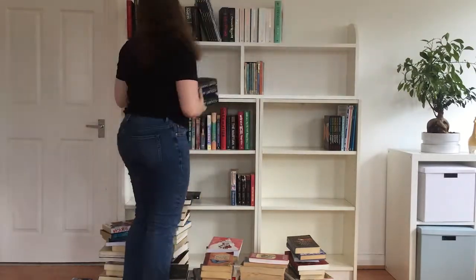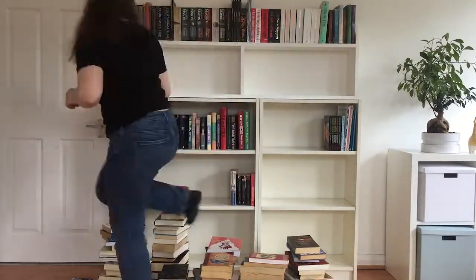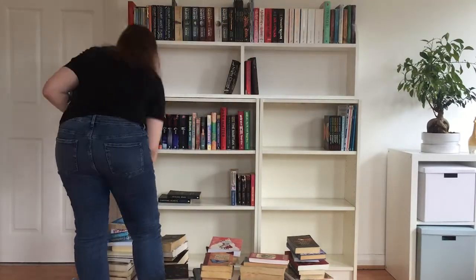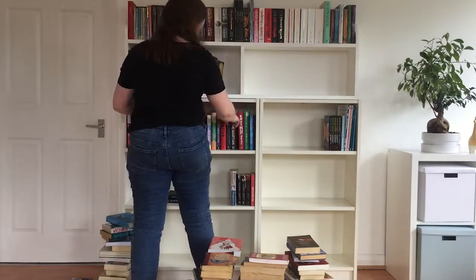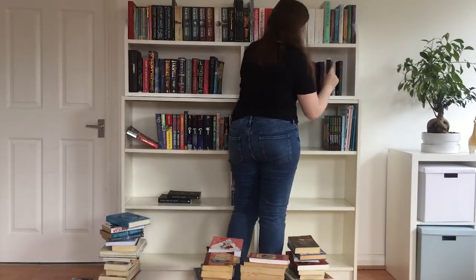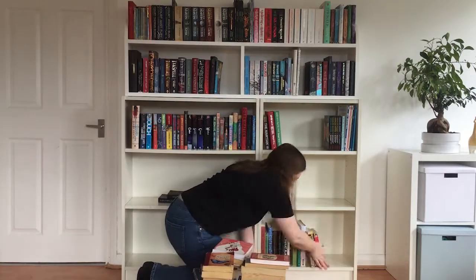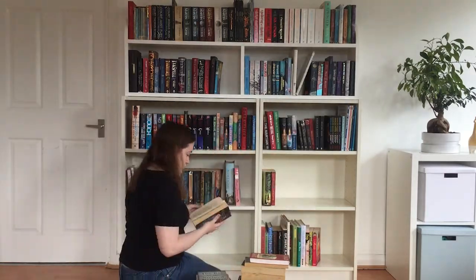I then had a full shelf, pretty much, of sci-fi, but for some reason I found it much harder to think about breaking those books down into smaller categories of sci-fi, so I just didn't. Next were my classics, not many, and all of my historical fiction, then mysteries and thrillers, contemporary books, and finally some memoirs on the very bottom shelf.